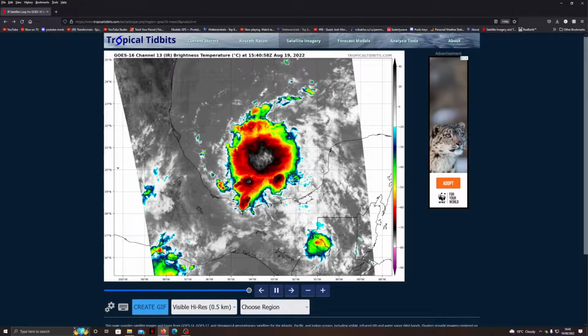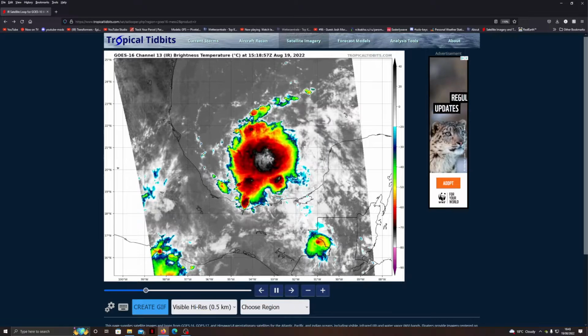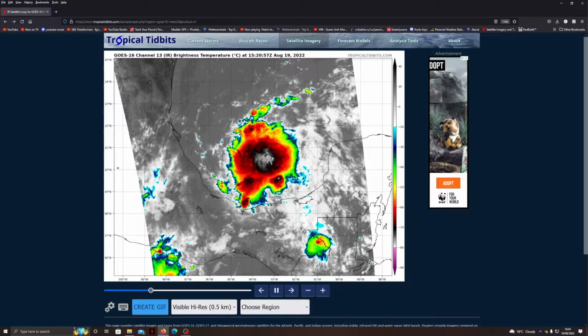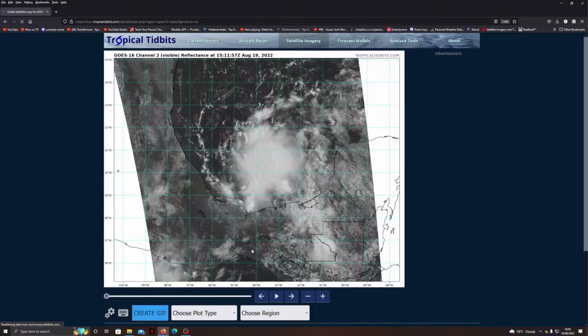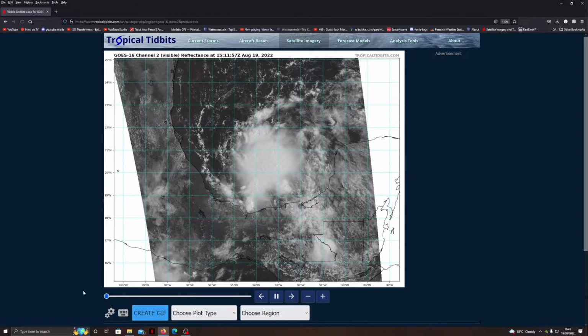So right now it's blowing up consistent minus 70 plus convection, and in the past couple of hours it's been starting to get more symmetrical and circular. And there's bits of banding happening here, and to the north and the south of it there's some banding. And if we quickly go on higher res visible here, I can see what's going on.